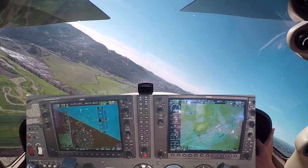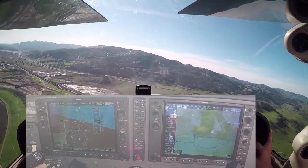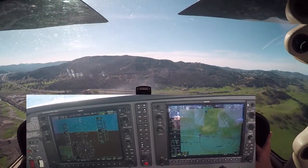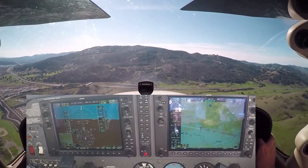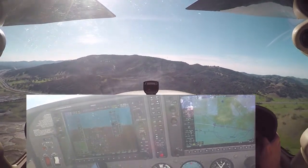NOS traffic, 902 Victor Bravo, turning final for 13 knots. Okay, let's check our traffic. Who's behind us? Traffic at 446, we are number 3, left downwind, 13 knots. So this is a high path, which is what we want for the slip. Right. NOS traffic, Cat 446, the number 4 traffic, you have me in sight.